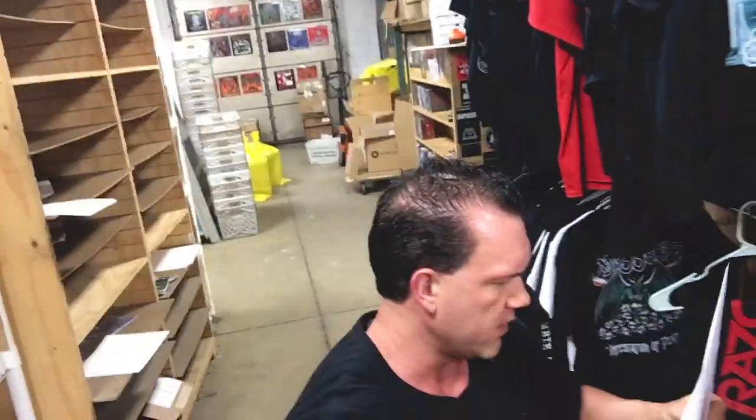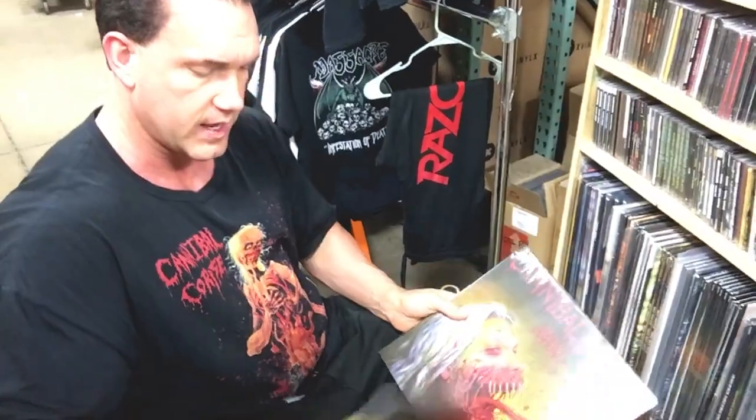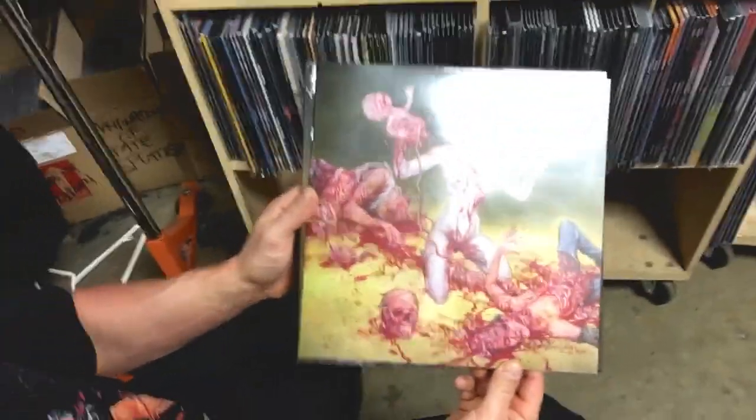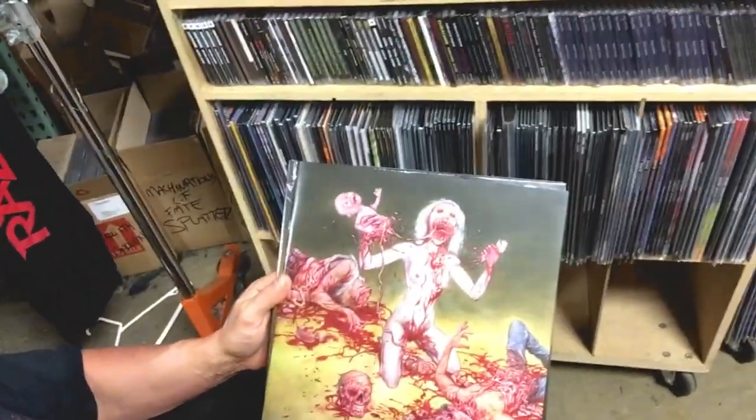I also have an LP with the uncensored cover art, which I think is the best cover. Is that appropriate for YouTube, do you think? Don't care if it isn't.